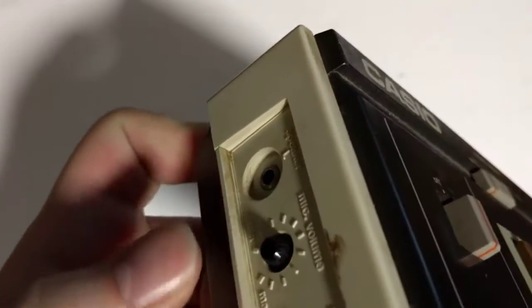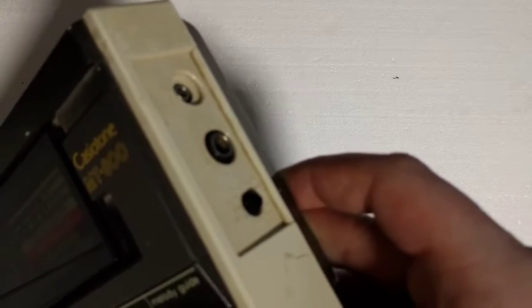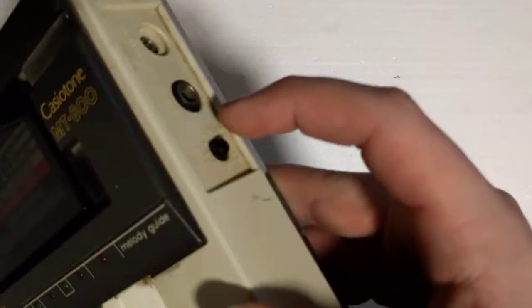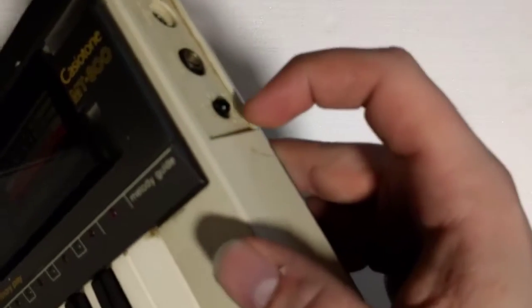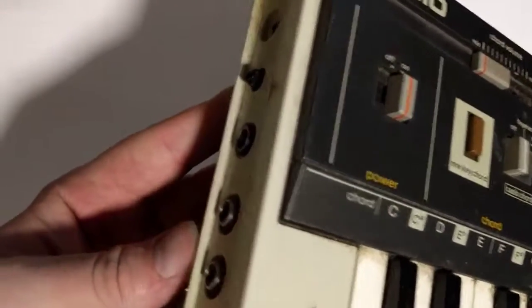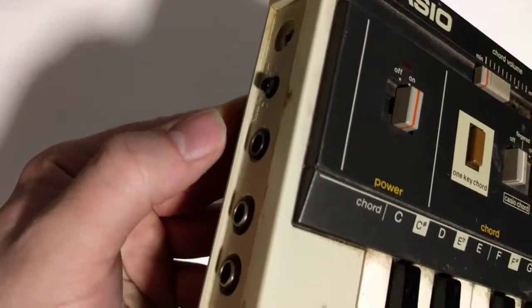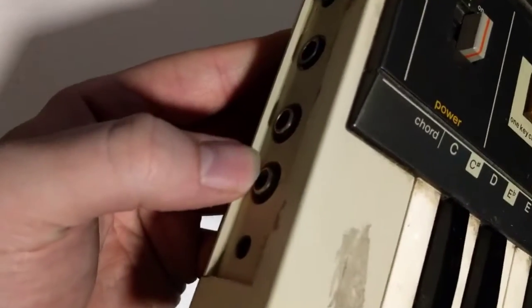We have a speaker L, an 1/8 inch jack, and we have a speaker R, also an 1/8 inch jack, which I can't focus on. There's also a headphone jack here, and a tuning knob, which is interesting. And then over on this side, we have a microphone input, which I'm guessing is for like karaoke stuff, because this thing probably does have a built-in amplifier. And then RCA outs.